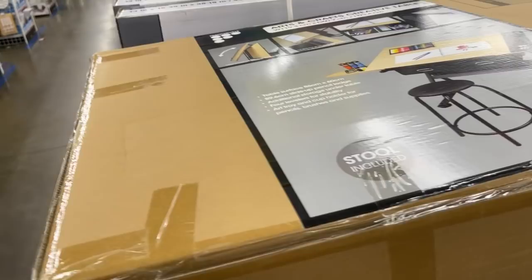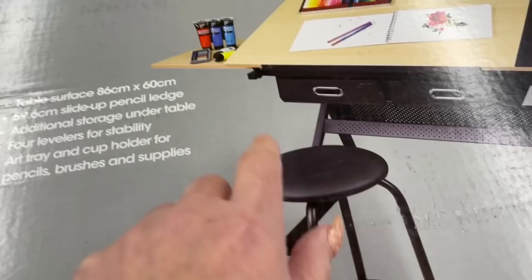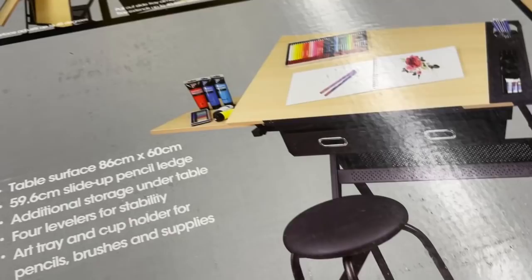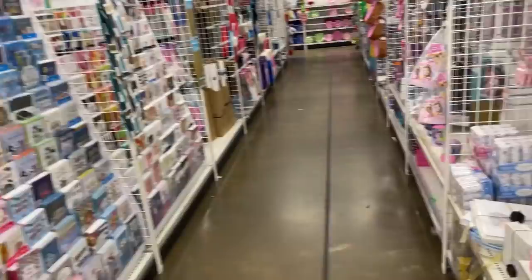What do you think, guys? $150. This is what I'd be looking at. Comes with a stool too. I mean, I'd give the stool away. But this is what I'm thinking for Josephine Wall. I think it would work. I'd have to get the offspring to put it together. Well, maybe I can put it together.